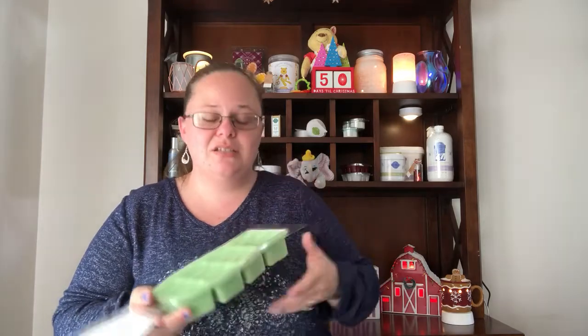This smells like an Andes mint. If you have ever had Andes mints, you know that they have a rich chocolate. They have a light, like I want to say fluffy, because that's the way that I feel about it. But they have a nice light mint without being like a York peppermint patty. This is a really, really good mint combination.